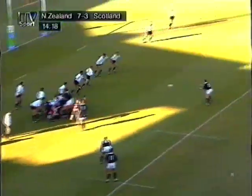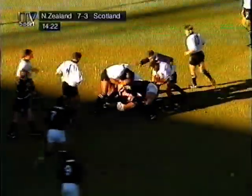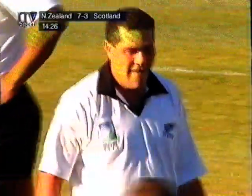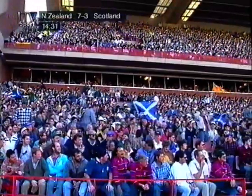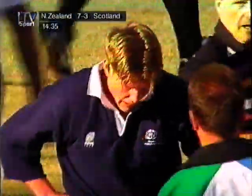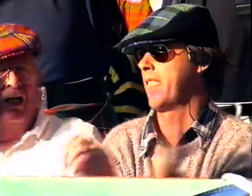Now Redpath waits. Out to Chalmers. To Shield. Shield looking for a gap. Oh, he's no way through there. But offside. Oh, high tackle. It was a high tackle. And Little's tackle on Shield. So a penalty in front of the post, and Scotland are coming back. Hastings from in front of the post makes no doubt, and Scotland are right back in this match, 7-6, and they're rattling the All Blacks.